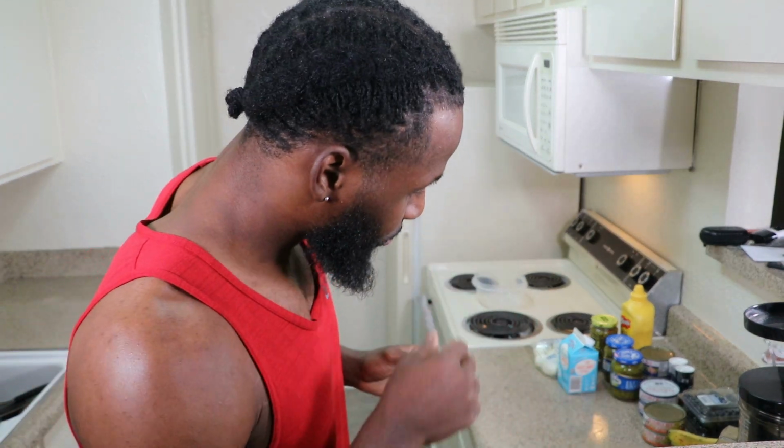So basically what we're going to be making today is, y'all have heard of tuna salad? That's basically what we're going to make. A healthy version of tuna salad. Because in original tuna salad, you got mayo. Mayo is the main thing, which is high in fat, high in carbs. You know what I'm saying? So basically, we're going to make a healthy alternative of tuna salad.